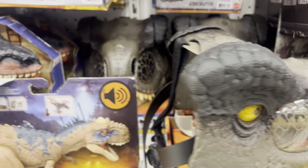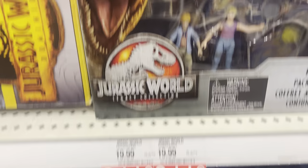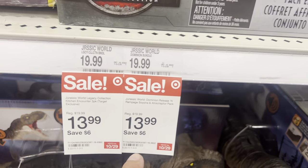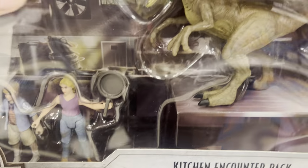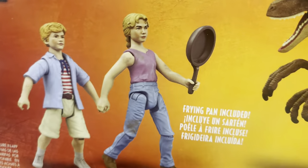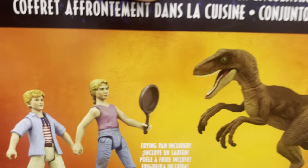They got a bunch of sales here, so I'm gonna show you some of these. They got this Jurassic Dominion bundle here too. For the kitchen set here, it's only $6 off. So the kitchen set with Tim and Lex Murphy with the T-Rex, with the Raptor here on the back, with the pan. So in the kitchen scene here, the Jurassic World, the first one. So this is on sale too this week.